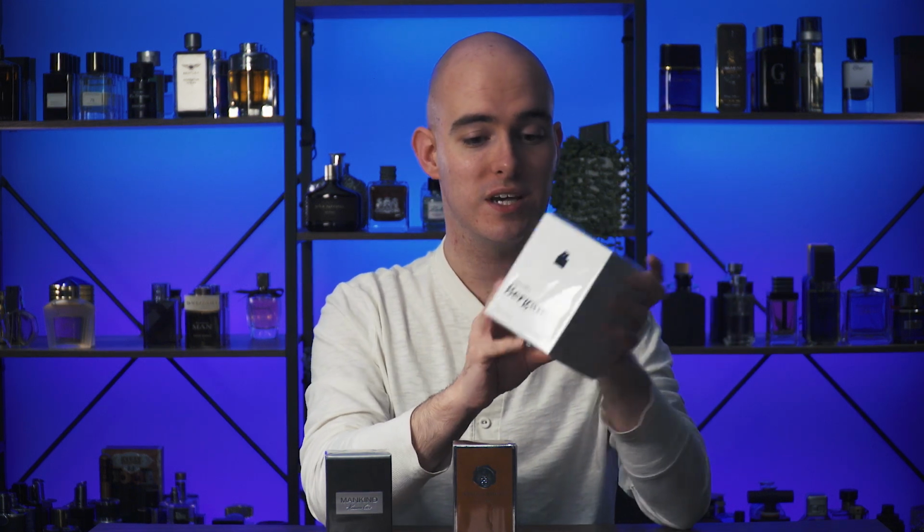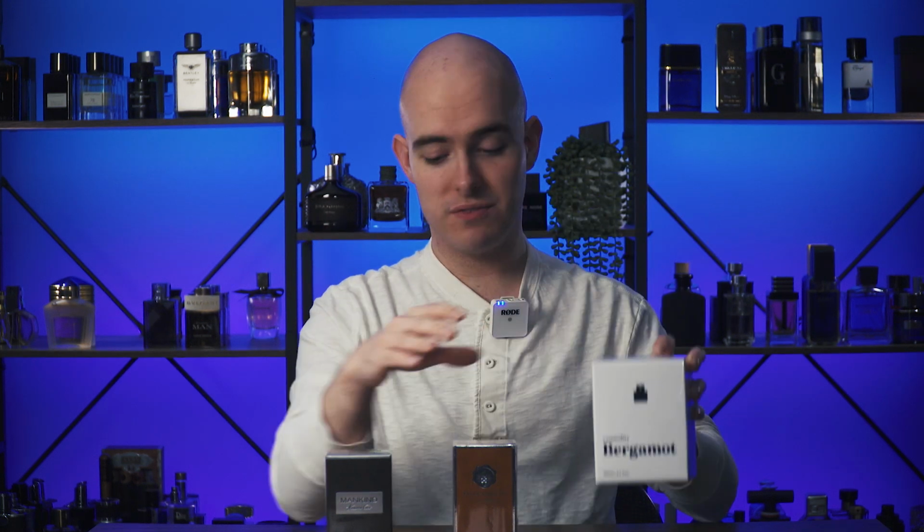And we have another commodity fragrance, except this one is one I've seen everywhere, all over different TJ Maxxes: Commodity Bergamot. I meant to get it, and so I finally got it now. I'm very excited about this one too. So let's go ahead and start with the first one, and it is this one here, Mankind by Kenneth Cole.